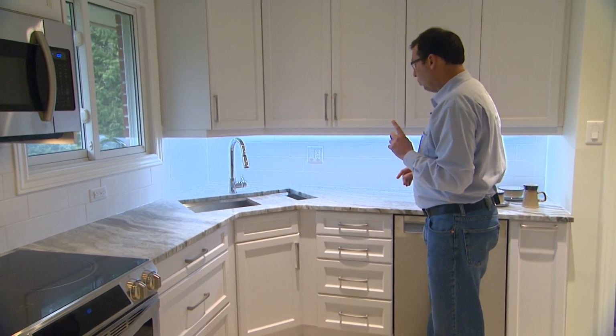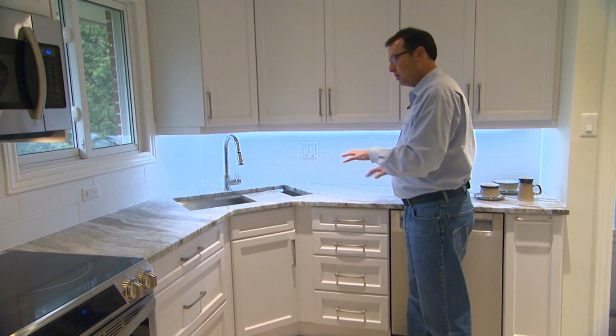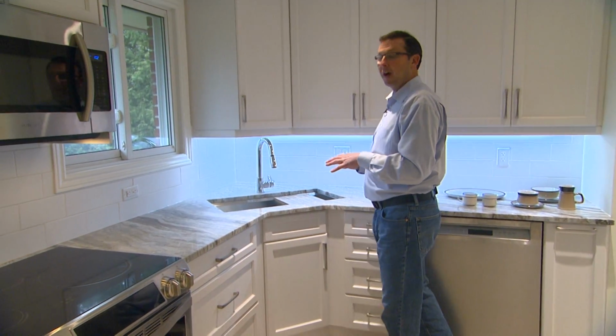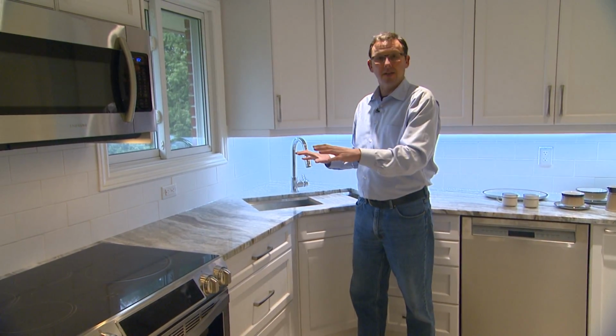Now, one thing one customer did mention to me about a year ago is you can see the LED lights. So if you have a very bright granite or quartz countertop, you can see the LED lights through the countertop. So that's one thing. If that bothers you, you want to make sure that you maybe go to the fluorescent or something else. But I like the consistency of it.